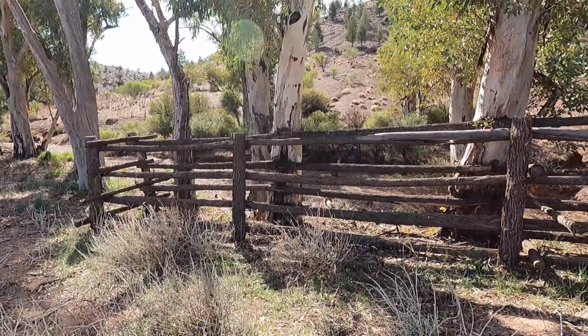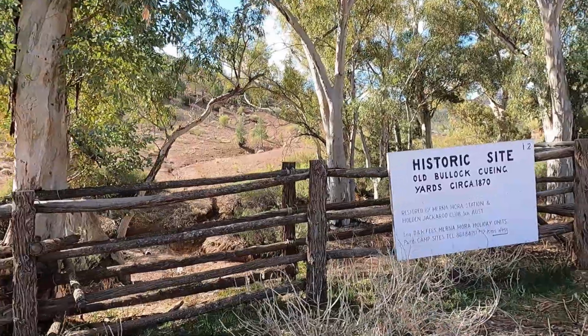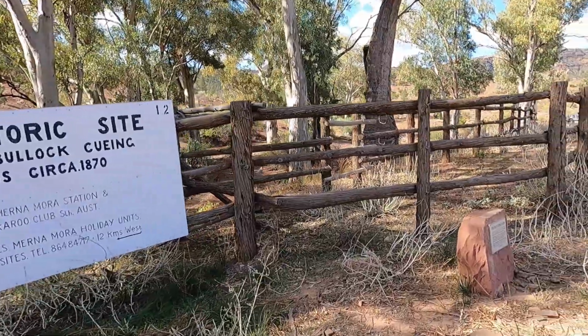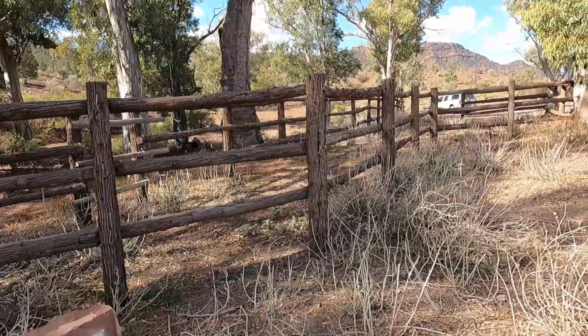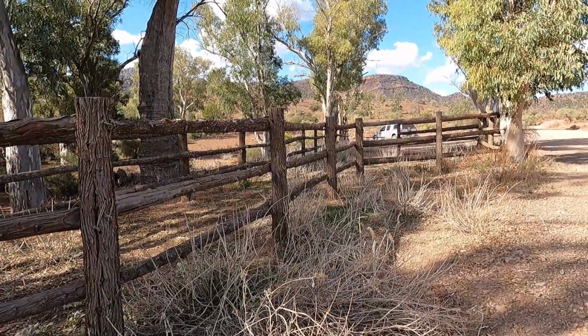Bullock teams were a crucial part of Australia's history, particularly in the 19th and early 20th centuries. They played a vital role in the development of the country's infrastructure, helping to build railways, transport goods to and from remote areas, and support the agricultural and mining industries.